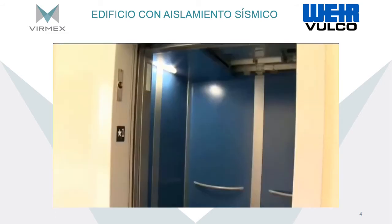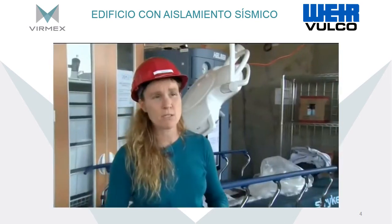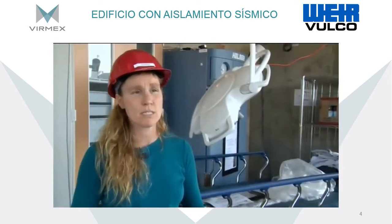That's essential. The elevator remained functioning. The stairs were completely intact. So paths of egress through the building remained functional. So that's a success.